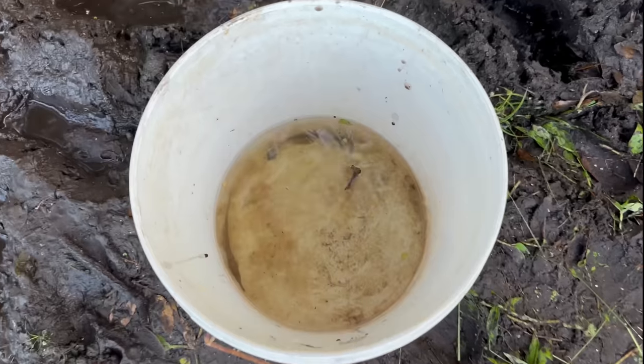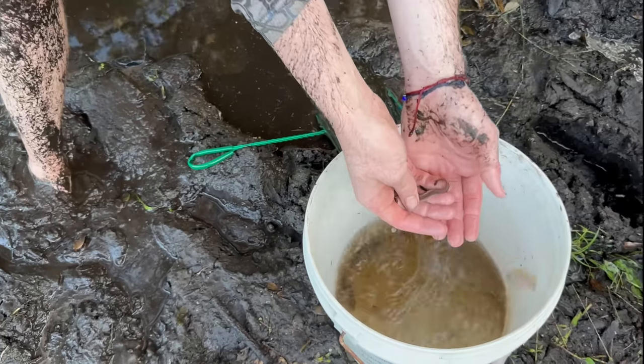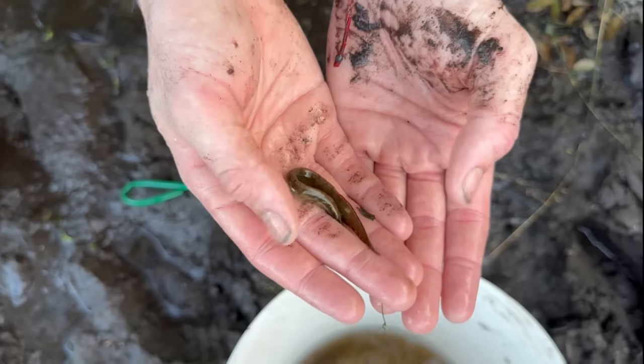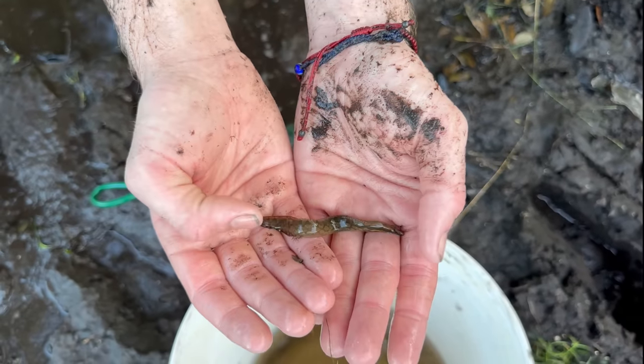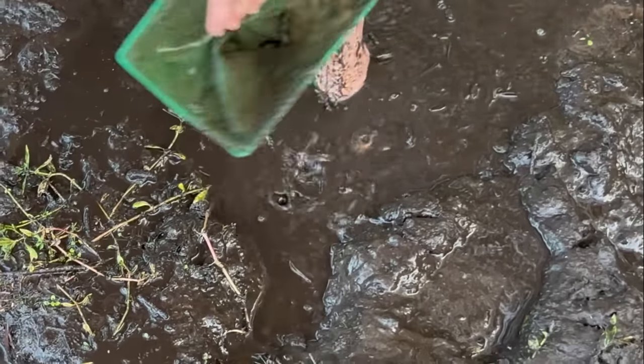He jumped out. It's going crazy. He's alive. Yes. I didn't think he was alive. I thought he was dead. He wasn't moving. Let's get a better look at him. Oh, you know what? I think that is actually called a tire track eel. You can see, it looks like little tire tracks. Oh, that's awesome.